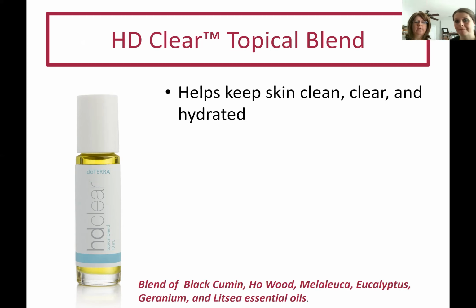Works great. On the other hand, my house is full of acne people. So this stuff has been a godsend for us, and it really is what made me feel like a better mom to help them out. And I didn't want to do all the antibiotics for 10, 15 years, it felt like. So think about that. What we really want to do is nourish the cellular level, and that is what this HD Clear does.